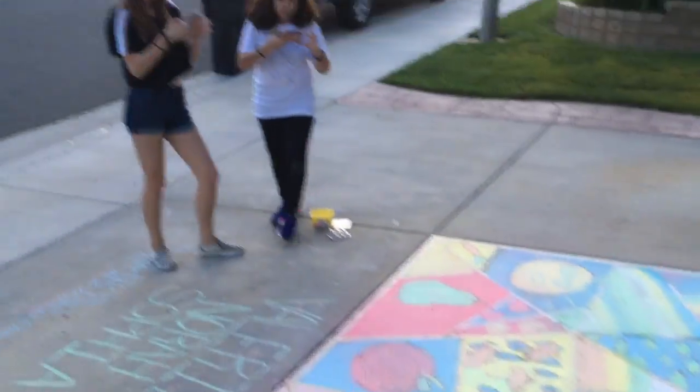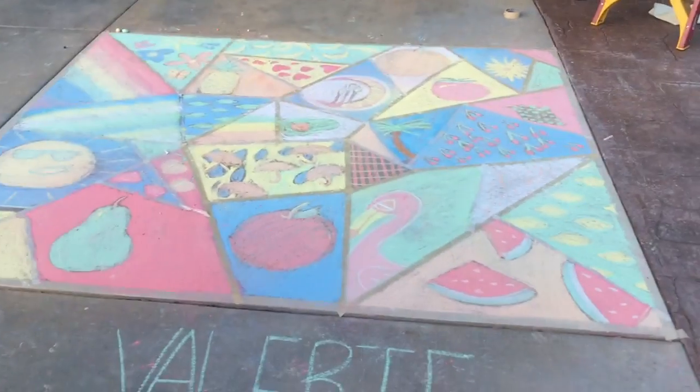We just finished coloring all of it, and it looks really cool. It's really colorful and stuff.